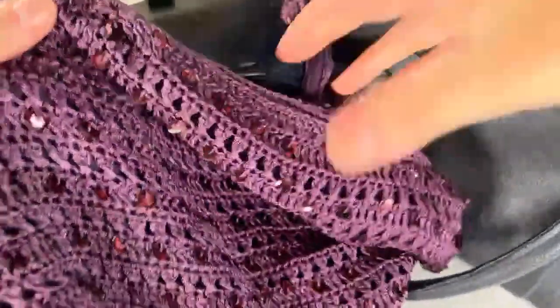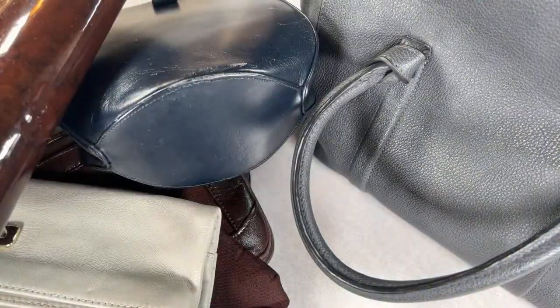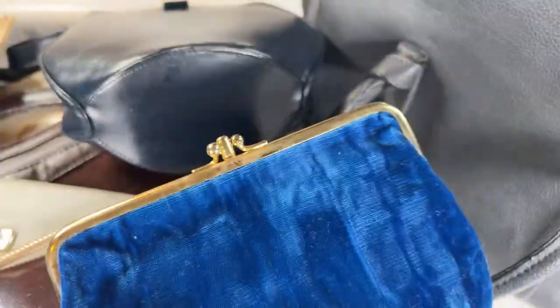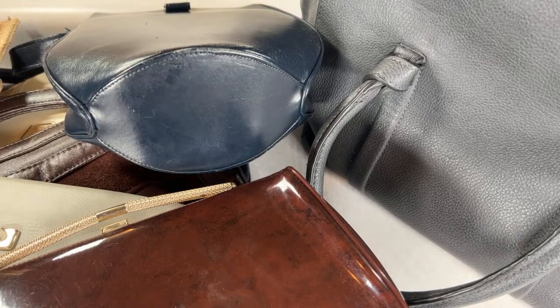Melanie would like this one. Foothills would like the solid blue suede. Solid blue suede. Jessica, this is yours. Let me set it aside. Let me step over here, you guys, really quick. Purple purse for Melanie. Thank you, Melanie. Melanie, purple.